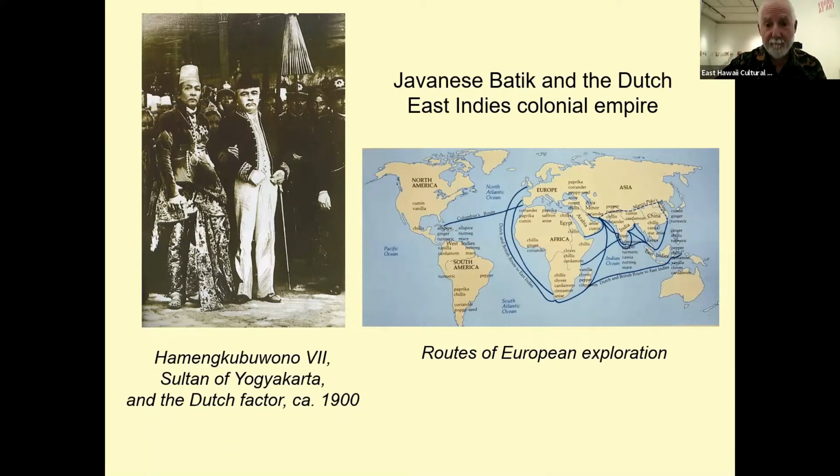Again, things are always complicated. And when the Dutch move in, Java becomes part of an ever wider global network of commercial relations. I love that picture on the left, Hamengkubuwono VII, Sultan of Yogyakarta, arm in arm with the Dutch factor. The photo is actually larger, it's from about 1900, and it's interesting, the Sultan is surrounded by his symbols of power, which are a retinue of courtiers dressed in batik, and he is sheltered by a forest of umbrellas. And the Dutch factor is surrounded by his symbols of authority, which are a lot of soldiers with swords.